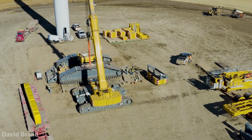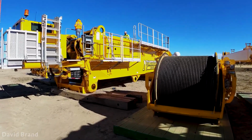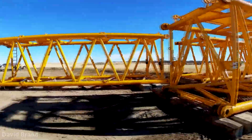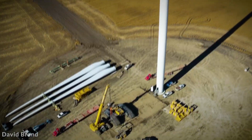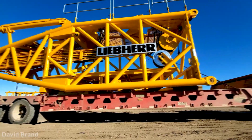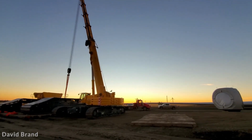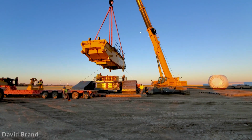Number 11. Liebherr LR11000. The Liebherr LR11000 is the 6th tallest crane in the world, able to reach new heights of about 728 feet into the air, which is taller than 2 Statues of Liberty stacked on top of each other. That's pretty crazy. Another lattice boom crawler, the Liebherr LR11000, is just 8 years old, having been introduced to the world in 2014. Specifically for things like port handling, infrastructure, wind power, and industrial construction.